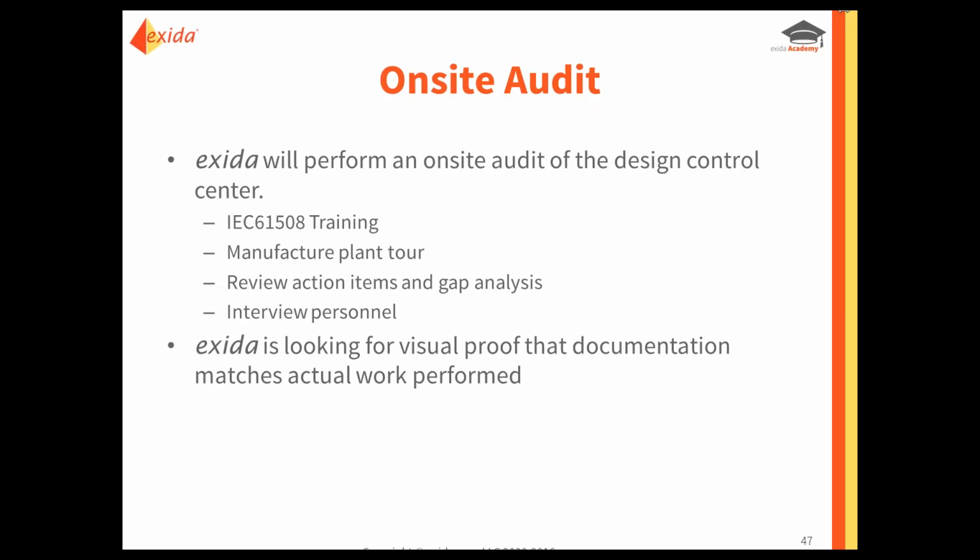After we're done looking at the baseline safety case or the gap analysis, we will do an on-site audit. We'll come to your facility, and we'll give you IEC 61508 training, which we say anyone who touches a SIL-rated product should attend. We can help you understand how to market it better. We can help everybody, possibly even on the shop floor, understand why it's so particular for a SIL-rated product, and all of the things that the engineers did to make sure that this product doesn't change. So everybody's on the same page on what it means to be SIL-rated. We'll do a manufacturing plant tour, and we'll review any action items that might be open. And we can answer any questions that you might have.